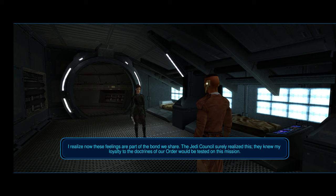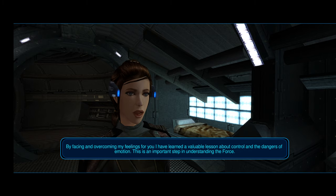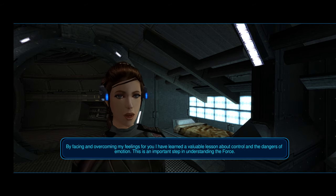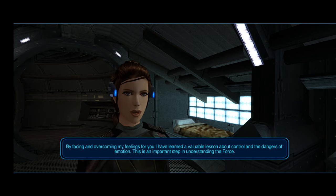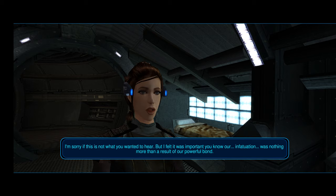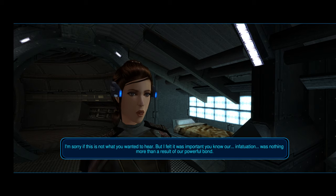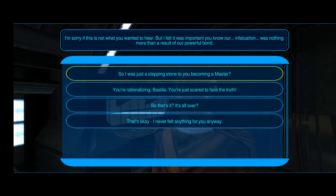I realize now these feelings are part of the bond we share. The Jedi Council surely realized this. They knew my loyalty to the doctrines of our order would be tested on this mission. By facing and overcoming my feelings for you, I've learned a valuable lesson about control and the dangers of emotion. This is an important step in understanding the Force. I'm sorry if this is not what you wanted to hear, but I felt that it was important you know our infatuation was nothing more than a result of our powerful bond.